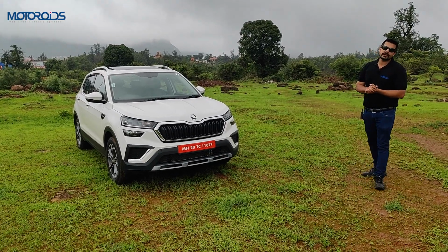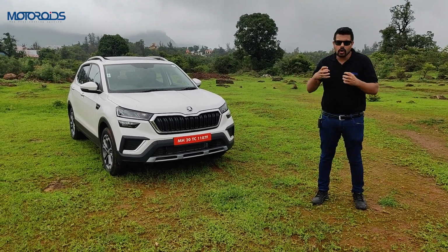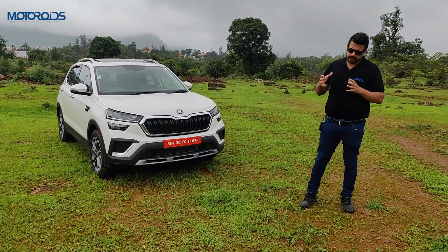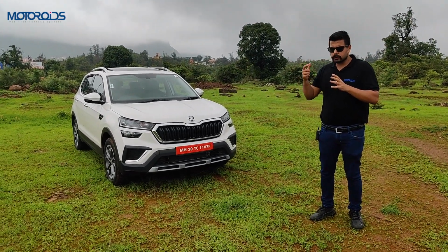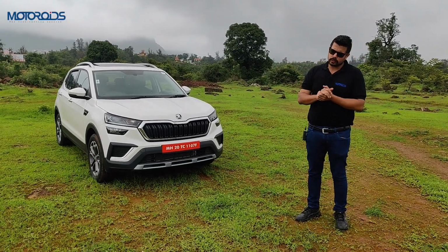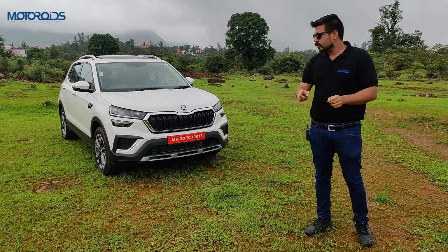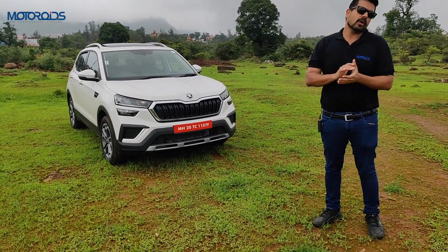Now, one thing is very clear. Skoda is positioning the Kushaq as a head-on competitor to the Creta and the Seltos, and in order to price it aggressively, what they've done is they have cut costs in reducing some features as compared to its rivals. The touch and feel of some of the materials inside is not as good, but what I can tell you is that this is the best vehicle to drive in this segment by far, and if you are an enthusiast, you would definitely love this over the Creta and the Seltos. This just blows the competition away.